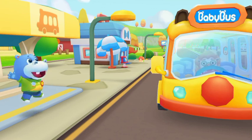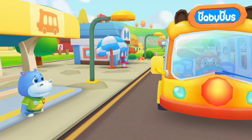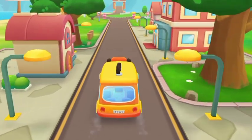Bye, Baby Bus! Hank, see you tomorrow. Goodbye, friends. I'll come pick you up tomorrow.